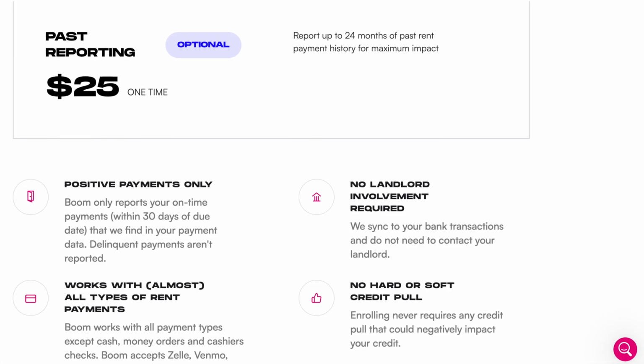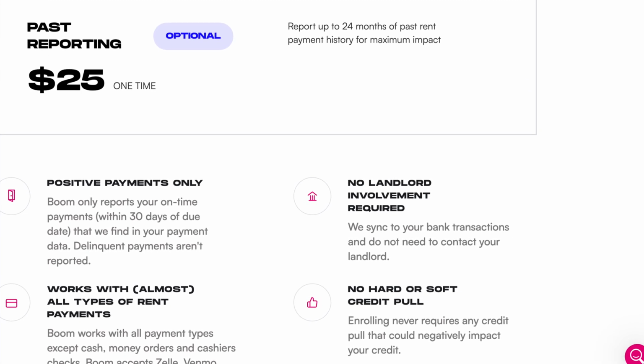Now, if you wanted to add some old payment history, I'd love to keep it real with y'all. BoomPay does allow that, but they are going to ask you for a one-time payment of $25. No, it's not monthly or anything like that. It's a one-time payment of $25, and they report back as far as 24 months, aka 2 years. And no, just to let you know, just to relieve some stress off you, you don't have to worry about if you had any late payments or non-payments in the past. Boom only reports positive payment history. That's it. So you don't have to stress about it. So if you missed a payment last year, they're not going to actually report that. They're going to report everything else that was positive, all right?